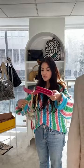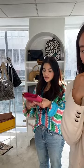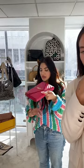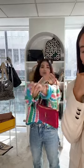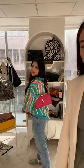You can also make it a little bit smaller by just wrapping the chain on the inside, and you can wear it as a bum bag as well. Exactly, I love it, especially with the outfit.